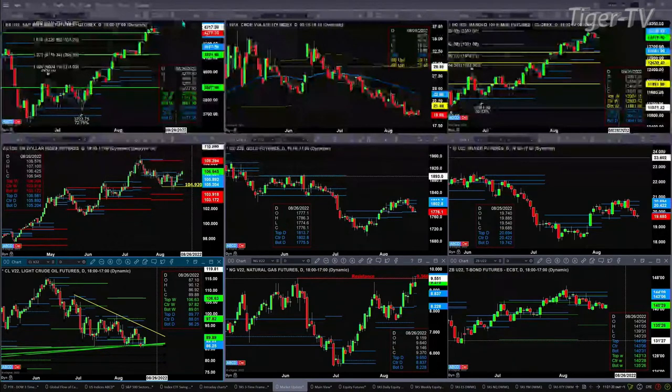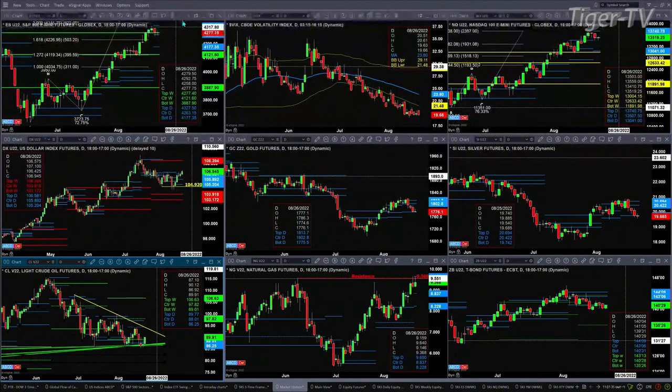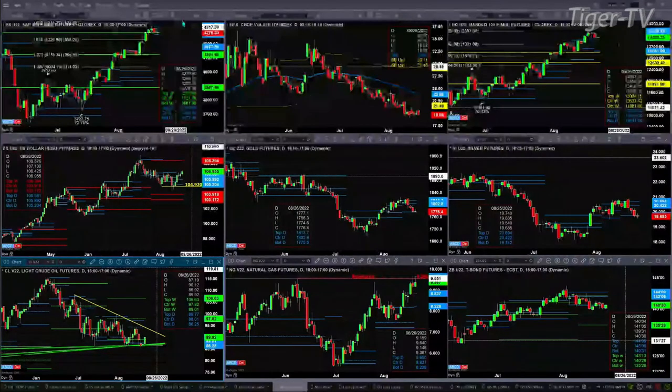The U.S. dollar index is breaking out right now above resistance. That's the top of its daily profile, and that's at the 106.58 level. That suggests a run up to 108.39. Gold holding so far the support of the bottom of its daily profile at 1775. Silver trading just below the bottom of its daily profile, which is 1974. Price trading out at 1968.